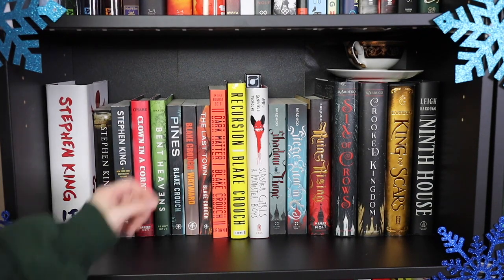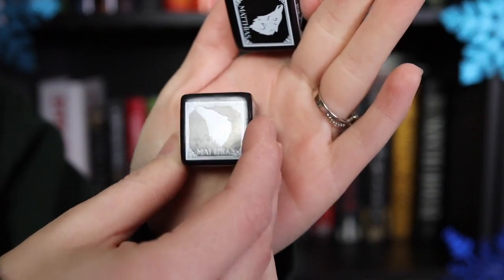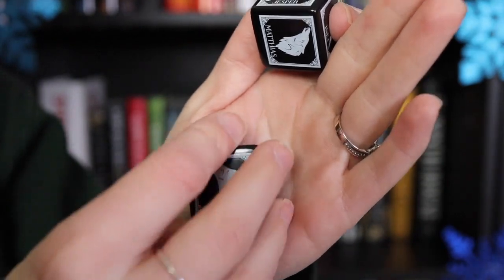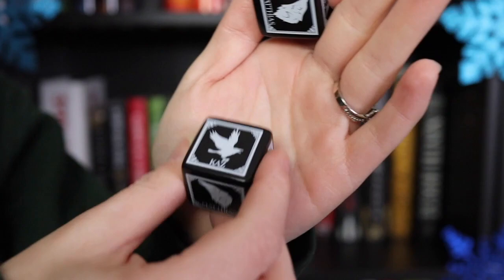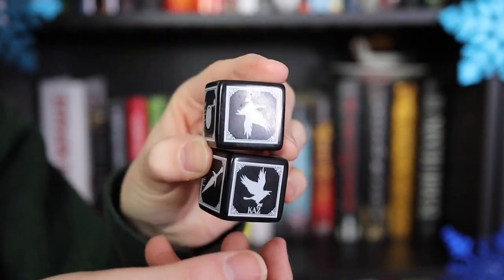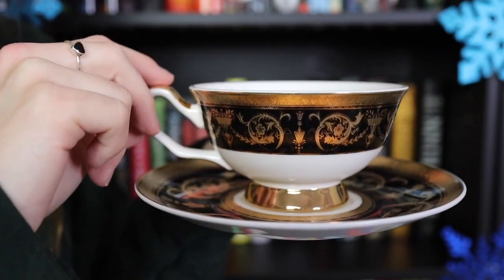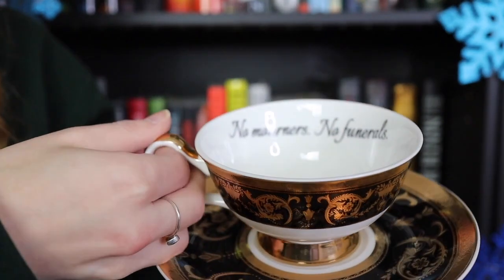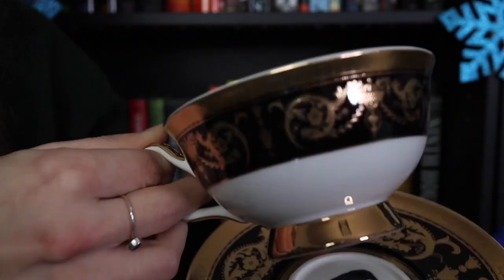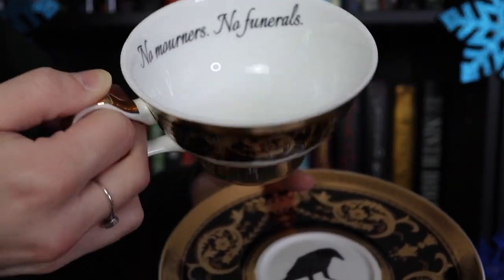And the fun stuff that we have on this shelf is I have these dice. This one says Inej, we have Matthias, we have Wylan, Jesper, and of course, where's Kaz? Oh, there's Kaz. I got these dice from a pre-order of one of the books, and I thought these were super cute. I saw that Leigh Bardugo ordered this, and I could not help myself. I needed to order myself one as well. If you look in here, it says no mourners, no funerals. And then on the other side, there is, of course, the crow. So, oh my gosh.